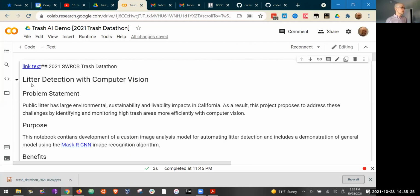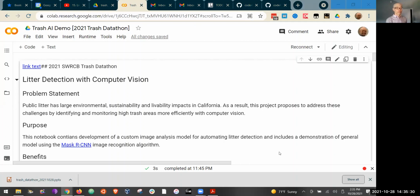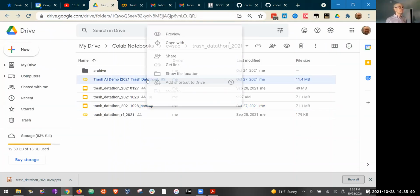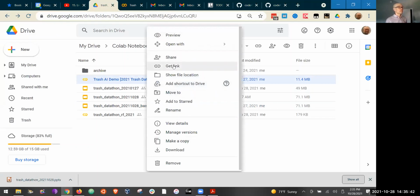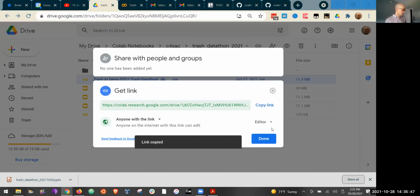Let's see if this link works. Sorry, let me give you a fresh link here. All right, so this is for edit. And I will say it'll require a Google account if you want to actually copy it, and I think to run it as well. But if you just want to look at it, it's read only. If you don't have an account, that's fine.